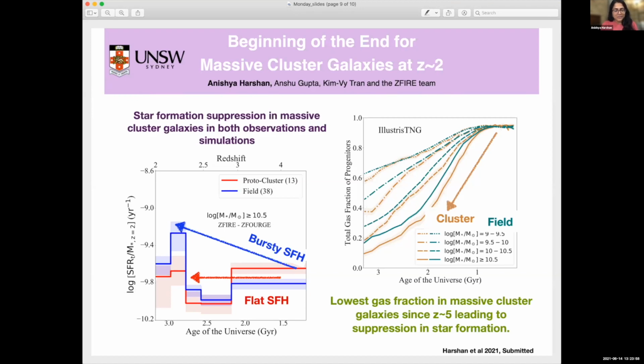To explore physical mechanisms that cause star formation suppression in massive protocluster galaxies, we track the evolutionary history of galaxies in IllustrisTNG. We find that the most massive protocluster galaxies have had consistently lower gas fractions compared to the field galaxies since the last 1 gigayear of the universe. So we hypothesize that the early signs of star formation suppression that we measure could be because of the inability of the galaxies to acquire more gas.